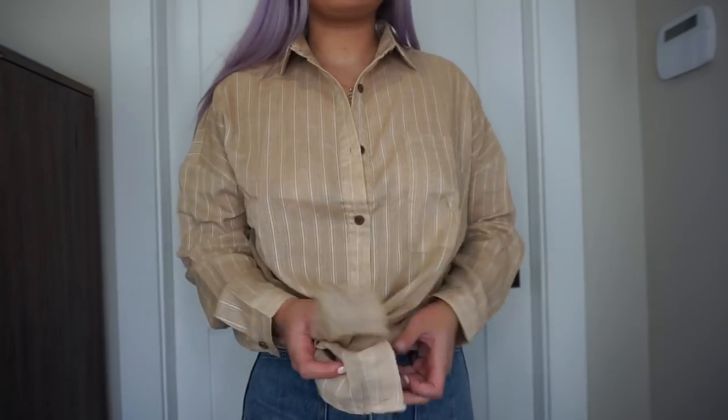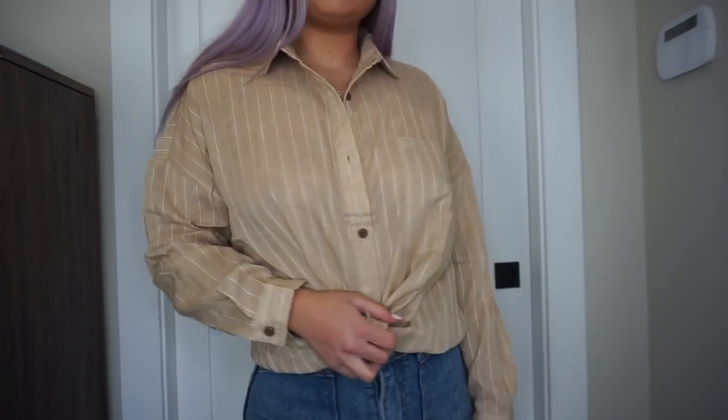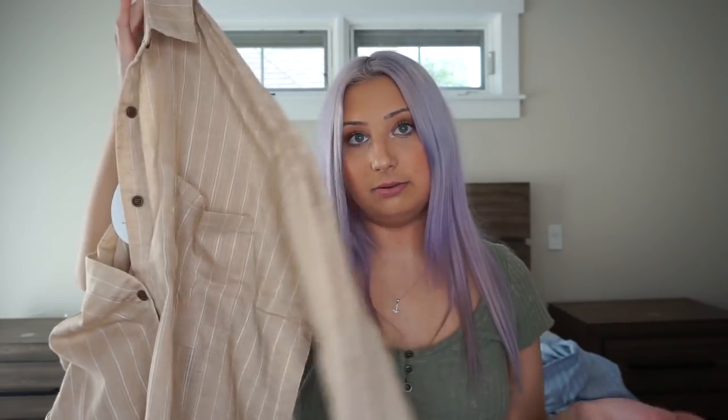Here is that top in this sandy beige kind of color, which I really like as well, because I would probably wear the blue one with white jeans and this one would go with denim blue jeans.